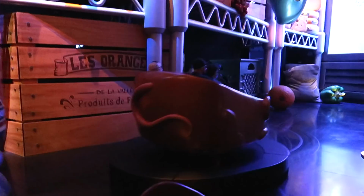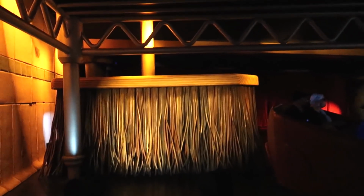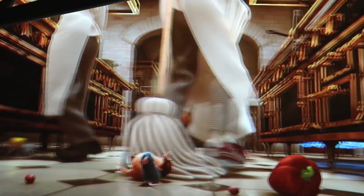Because the food is for them, not you. The refrigerator right there. We see the rats fighting over the food. Look at that cheese. See the rats poking out everywhere. Oh, big old broom right there. We're underneath like a kitchen guard. Oh no. Oh, it's got splattered with water. That's gross.